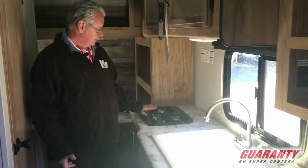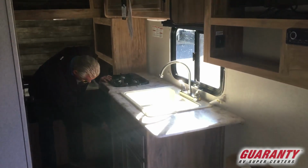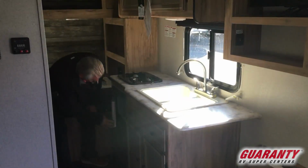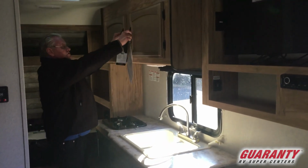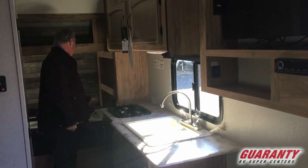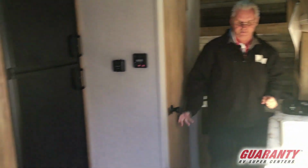You've got the kitchen with the 2-burner sink, and then it's got a little microwave down here on the bottom. There we go, little microwave. Lots of storage in it. Some shelving over here by the bed, sleeping area. Table that comes out and sets in front of the bench so you've got a place to eat.